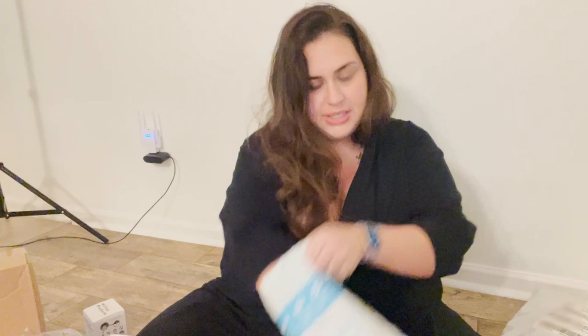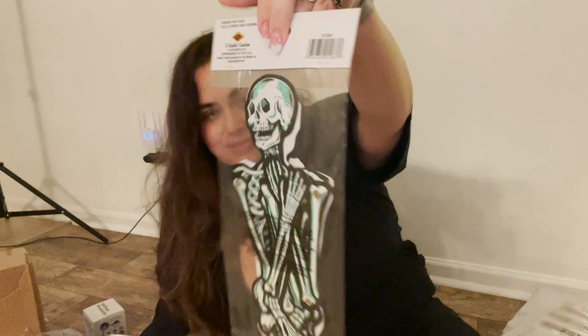What else we have? Show me. Ooh, another one. But this one is two skeletons. I don't know why, but I think they're so cute. The colors on this are so rad. I'm really excited to decorate. Oh, this is so nice.